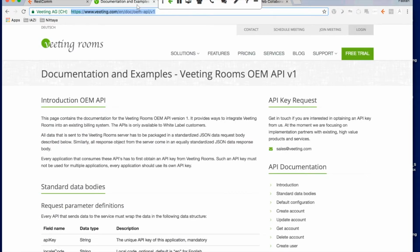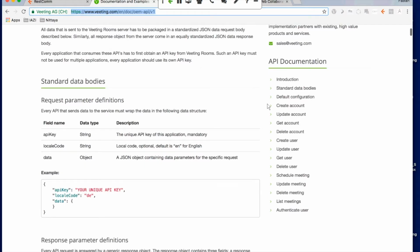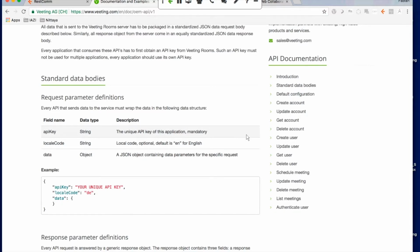Another thing that I want to show you here is our APIs. Our APIs allow you to integrate our platform into your existing processes and billing systems. If you are a telecom operator having your own white label solution of Veeting, you want to integrate this platform into your existing billing system, because your customers already have an account with your platform, and you don't want your customers to have a second account and a second password with your meeting platform. So our RESTful APIs allow you to create accounts, update accounts, create users, and update users. That makes it easy to seamlessly integrate this into your billing system.